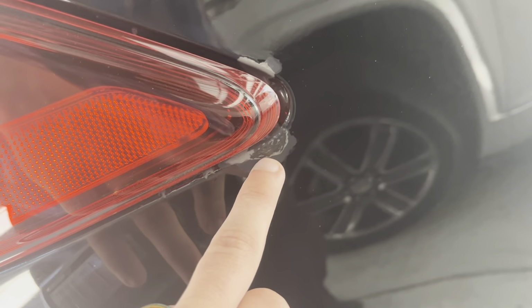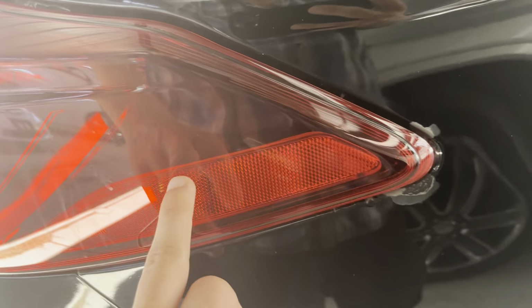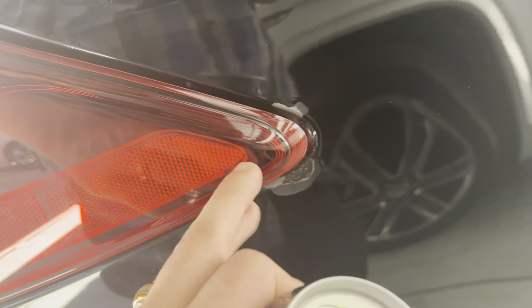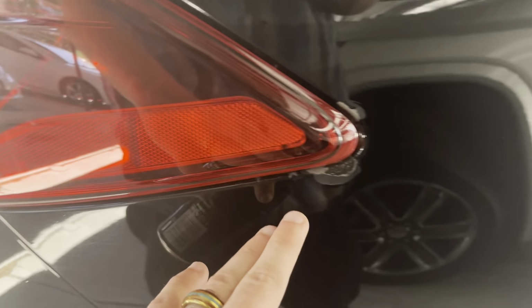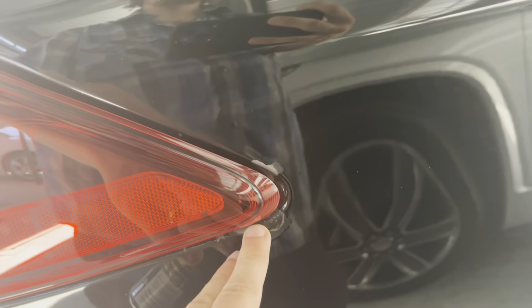Then right here, there is a little bit of chipping around the side of my light. That is because this vehicle was in a wreck, but it was a very minor wreck. I've seen the photos, so I'm not worried about it. I've also checked all the suspension and frame. It is completely fine. It was really just some cosmetic damage. But this is peeling from when they were restoring it.